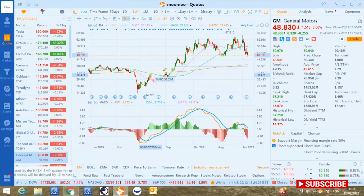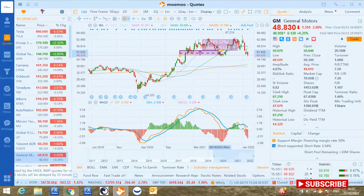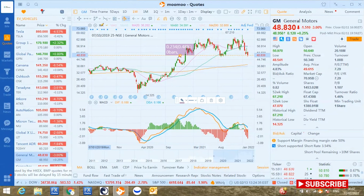But then let's look at GM, General Motors. Now, guys, this is very similar. You know, they are all EVs together. I want to draw a support line there. Sorry, guys. This is a support line. Just like Tesla, it is on support and holding. We are above the 200-day moving average. There's a convergence here of the 50-day and 20-day moving averages.